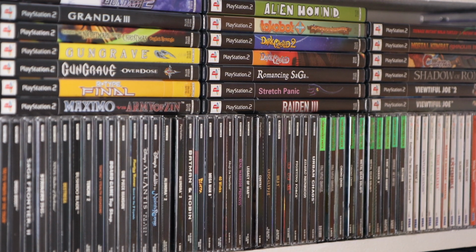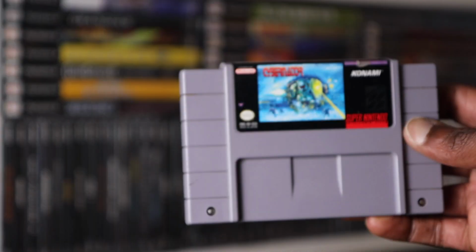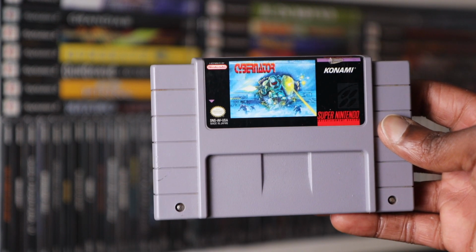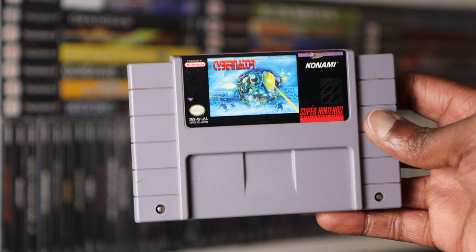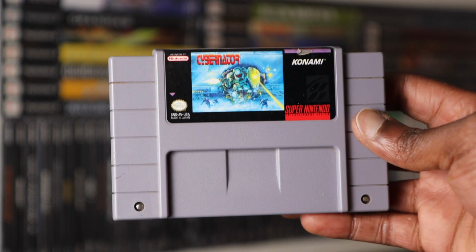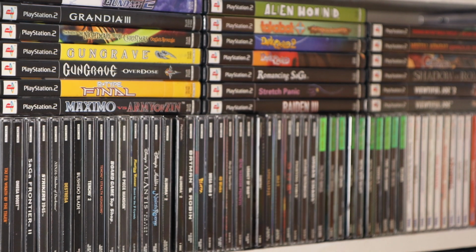The next SNES game that I got was Cybernator, and this is more of a mech warrior game, along the lines of Assault Suits Leynos, Gigantic Army, just a mech fighter, more of an adventure kind of run and gun shooter. So this is a cool one. Grabbed that for the SNES. So those are the SNES finds.